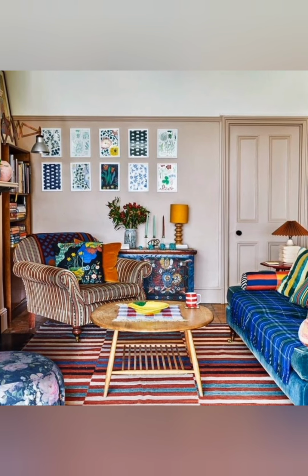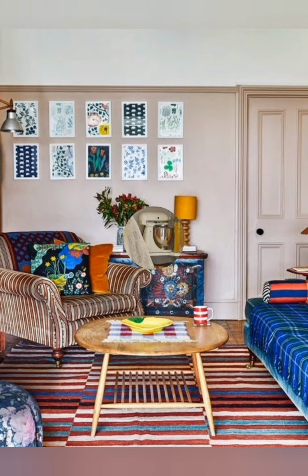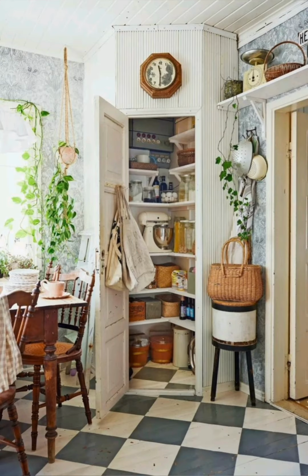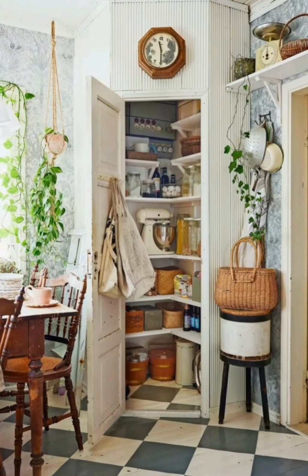Granny Chic plus clutter. How to keep it beautiful, not busy. Granny Chic celebrates cozy clutter, but it can become overwhelming if you are not intentional. Here is how to balance charm with clarity.